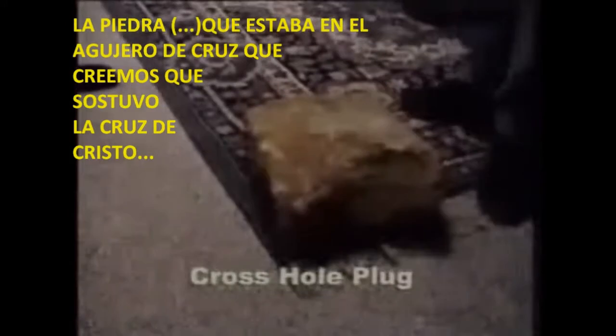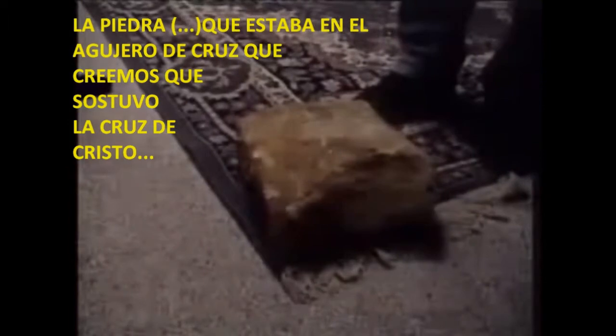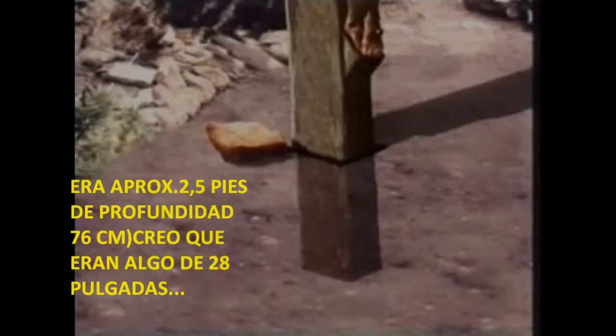Tell us what this is. Let me put this away. The seal stone that was in the cross hole that we believe held the cross of Christ. And they used these seal stones to plug the hole when it wasn't being used, so that in between uses it wouldn't fill up with debris and everything, because then you couldn't get anything in it. And a 12-inch square hole would be very difficult to dig the debris and everything out. It was approximately 2.5 feet deep. I think it was 28 inches, something like that.